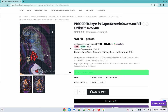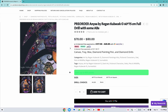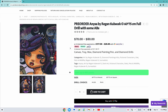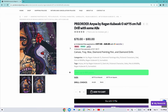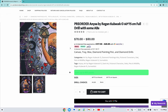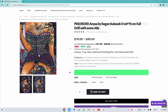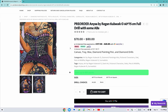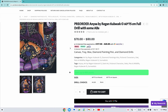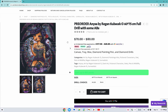Here's a closer look at the rendering. All of those vines are going to be black, or could be 939, which is a dark blue black color. But those are definitely going to be color blocking. Decent amount of confetti in the background, some color blocking on her face, it looks like. So yeah, it looks like there's going to be a decent balance of both. I do believe her corset is going to feature a decent amount of confetti to bring out the details there. But yeah, this is really another just gorgeous piece by Reagan Kupasek. Currently available at P.A.M. Diamond Paintings.